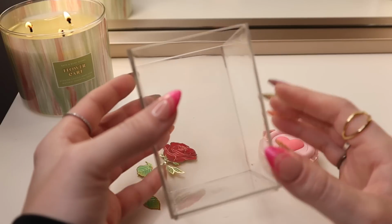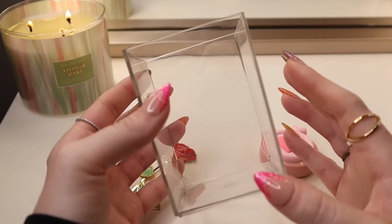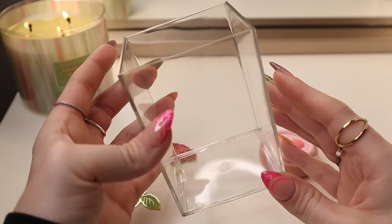So many different ways. You could organize makeup brushes in here. You can organize your pens as it's intended for. Eyeliners, lip liners, you name it. I feel like these are just very versatile and very useful.